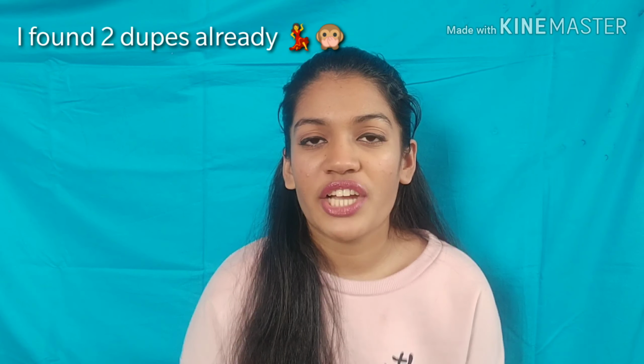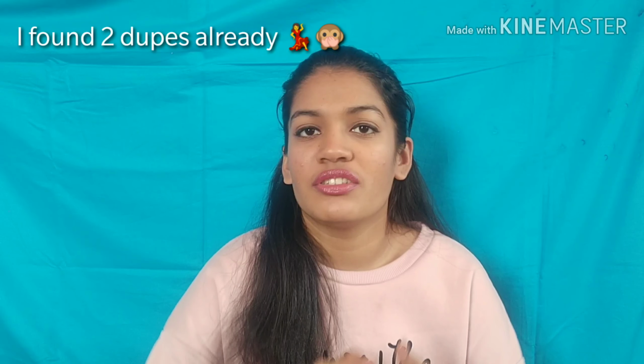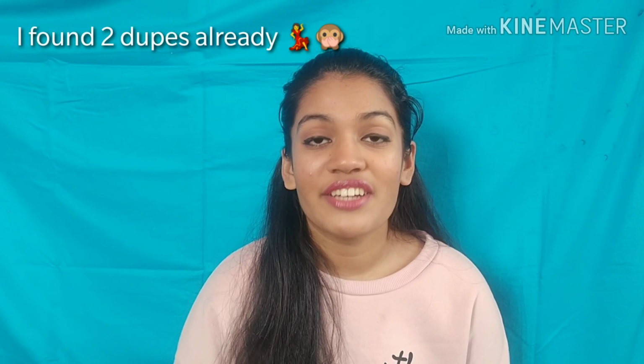because I need to find a dupe for that shade. That is a shade which I always need to have in my collection forever, so I need to find a dupe for that shade as soon as possible. But yeah, that's another shade which I absolutely freakingly love, and I'm just using it constantly all the time.